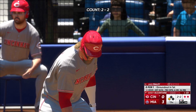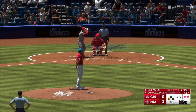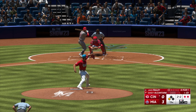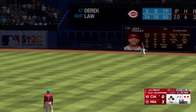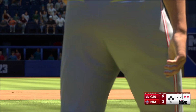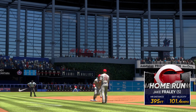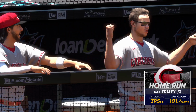The batter now, Jake Fraley. He's 0 for 1. And this is a big opportunity for him to pick up his teammate right here. And the 2-2. That one ripped right center field. Sanchez going back on it, and that is gone. Jake Fraley launches one. Home run number 5 on the season, and they cut into the deficit. It's 3-2.